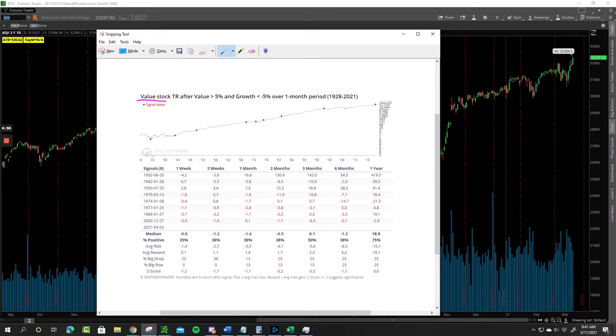And lastly, here's the value on actual value stock. When we take a look, it's positive a higher percentage of the time, 75% of the time. 3 months later, it's positive 50% of the time. So it has outperformed, as you can see, both the growth and the S&P 500, but these still are not very good numbers.